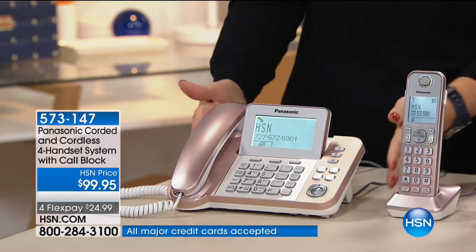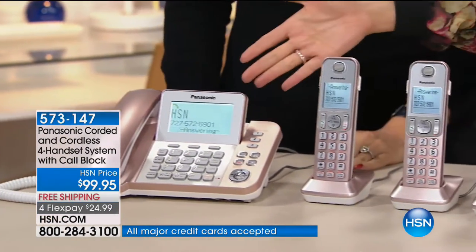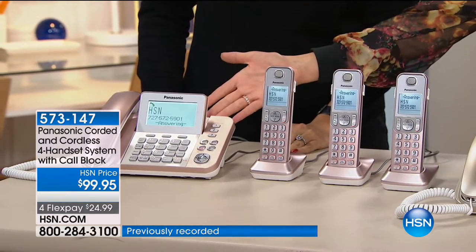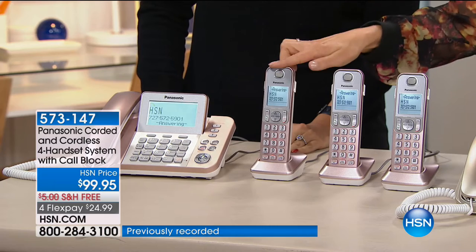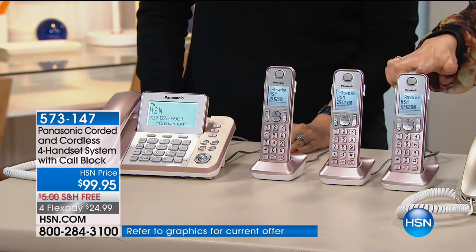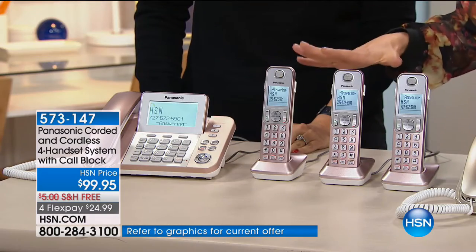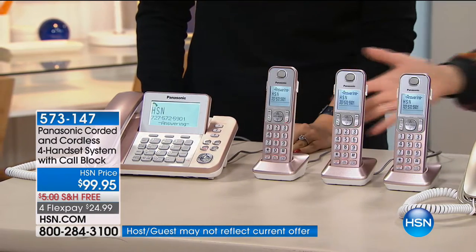Can't get through. They cannot get through. So you're getting call blocker. And with all the additional handsets that you're also getting, you're getting an incredible buy. You're getting the one that plugs in, the only one that you need to plug into the actual phone jack. You put these anywhere. These are usually about $50 a piece. So instead of buying additional handsets, it's all included for you.